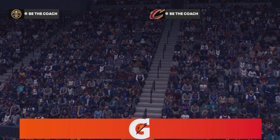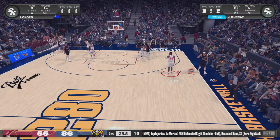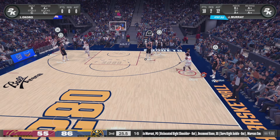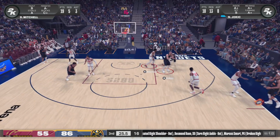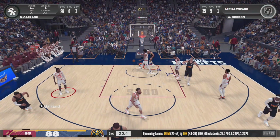Adjustments are a part of every game and every quarter of a game. I think Coach sees something here. And you know what? We'll see what changes he makes coming out of this timeout. There's 25 seconds left to play in the third quarter of basketball.